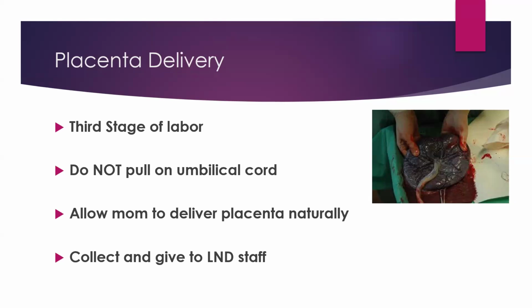That is normal. We want to collect it and give it to the labor and delivery staff so that they can run tests to make sure that everything is good. Culturally, they might want to do stem cells or to harvest things off of the placenta. So that's why we want to collect this. All we do is collect it in a specimen bag.